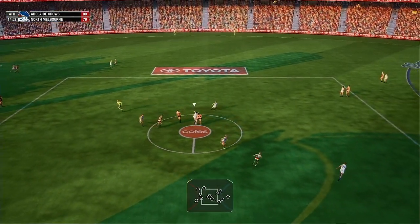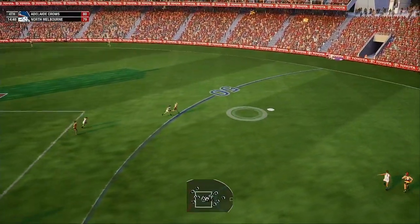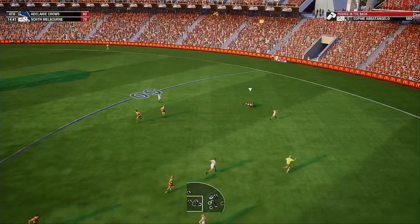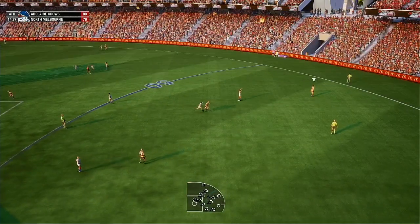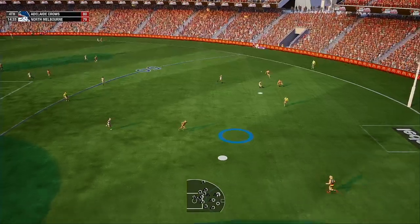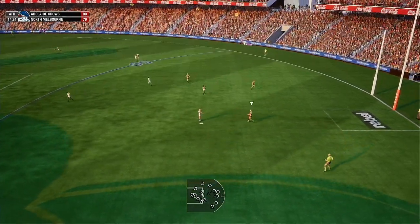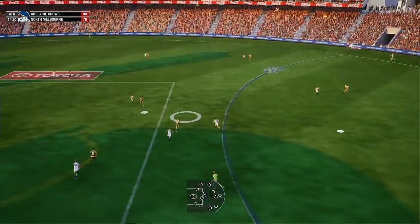Punches it clear. Sweeping handball from Phillips. Carney has resources out wide. Clear free. Just put both hands in the back. Allen drives the kick. Randall takes the mark and contested. Got boot to ball.